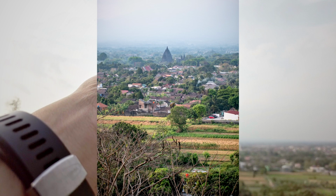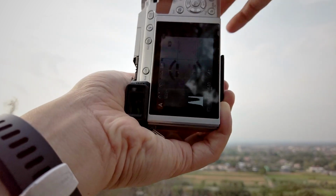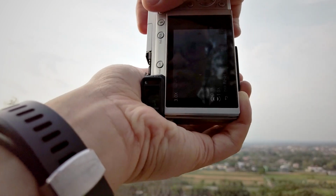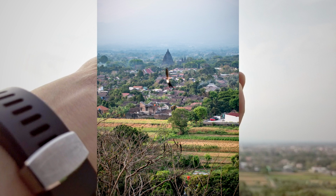Let's take a couple of pictures. I think I captured a bird on one of the frames. I will show it to you right now, maybe. Let's try to focus one more time.